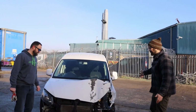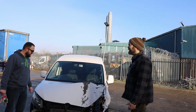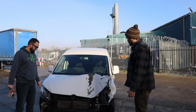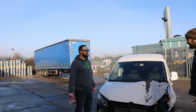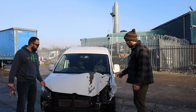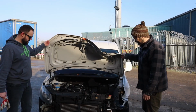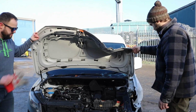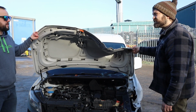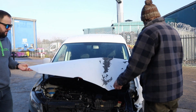The big reveal, it wasn't really that far. So it's a Category S, isn't it, Rob? Yes, Category S structural. Structural damage. But it still runs and drives. Yeah, that's the main thing. Once all the bent panels come off, should be alright. The good thing is though, it does run and drive.